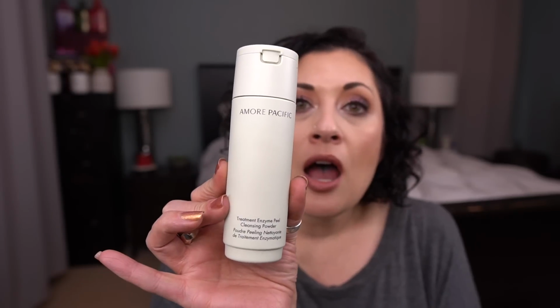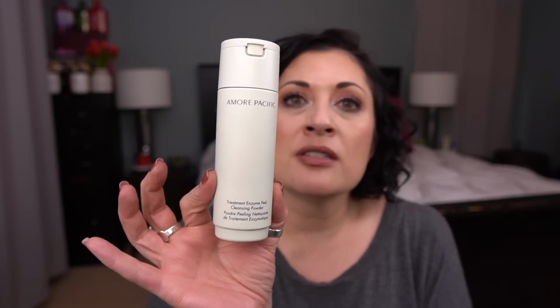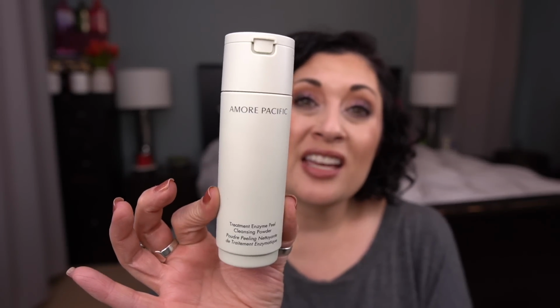Then I have a couple of things from TJ Maxx. I'm so surprised to find this from Amore Pacific, the green tea powder duo set. The first thing it has is a treatment enzyme peel cleansing powder. I used a sample of this and fell in love with it. I was so surprised to find this because this is like a $68 product, and I found it in this duo.